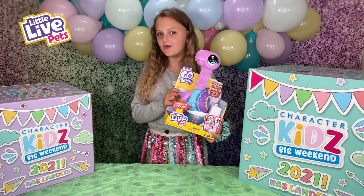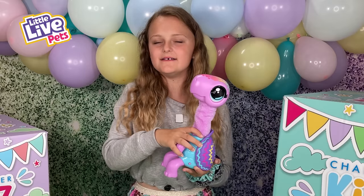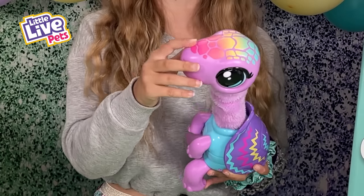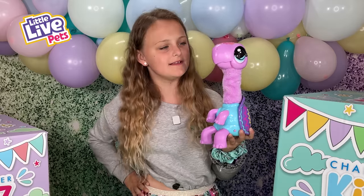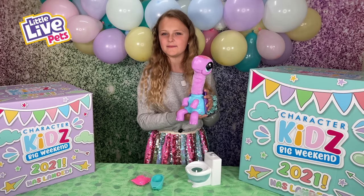I'm so excited to open him. Out of the box, look at this amazing shell and his rainbow head. He is so adorable. Now, let's see what we can do together. Let's sit on Mama Toilet and he seems to copy me a lot.